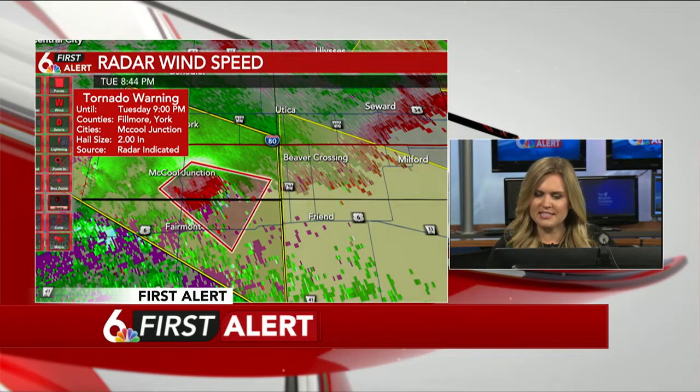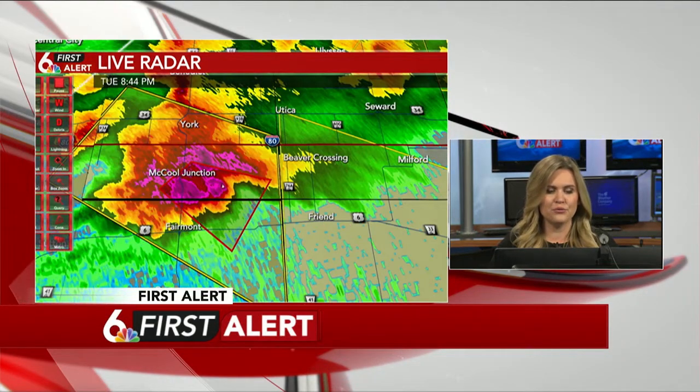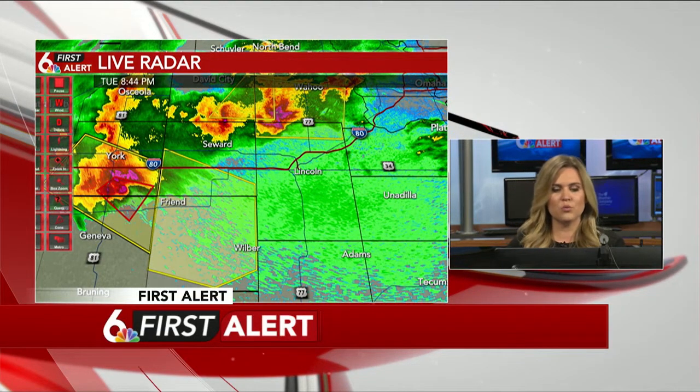This is going to be moving southeast at 30 miles per hour, and a big concern with this, outside of that threat for some tornado development, is going to be some large hail. And they have started to extend the severe thunderstorm warning portion of this storm down to the south and east because of that continued hail threat.